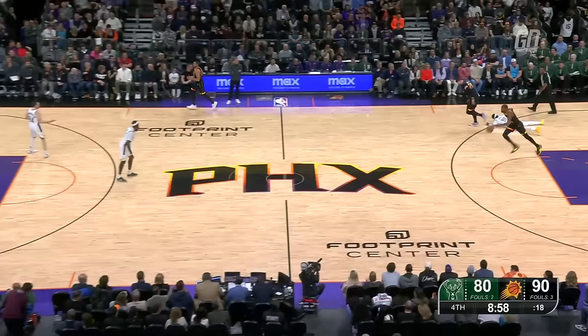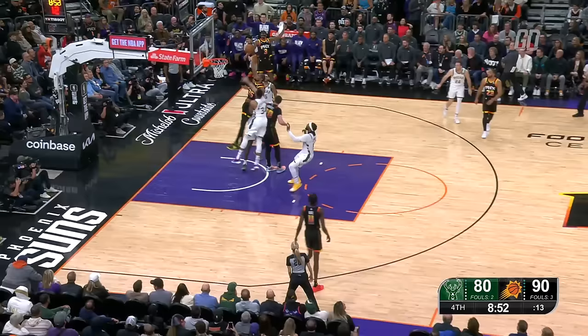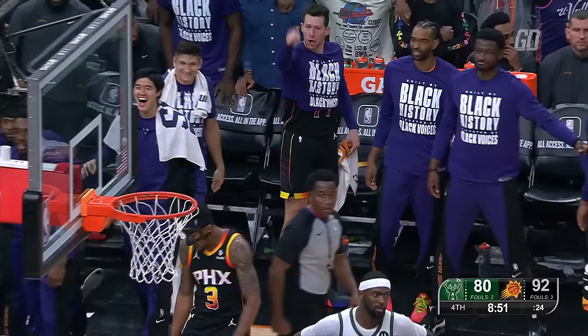Well, the Suns got numbers. Crowded down. Need to take advantage of it. Man advantage. Gordon gets it back to Durant. Winding up and takes him to the boom room. Literally bad intentions. Watch this.